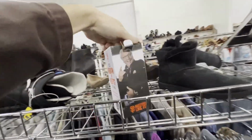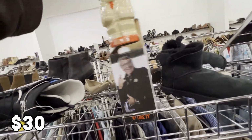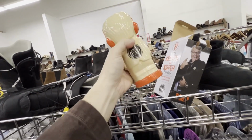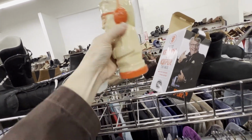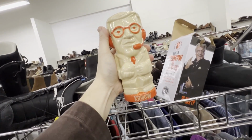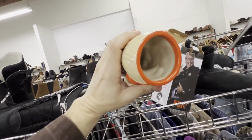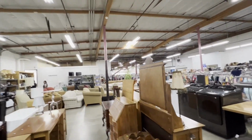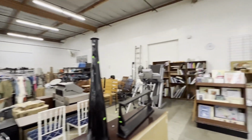I always look for tiki mugs when I'm out thrifting, and this is new, but it's a 2023 Crook and Marker tiki mug. Not crazy cool, but at the same time, pretty fun. And I know somebody that's a hardcore Giants fan who also loves tiki stuff, so I'm gonna grab this for Kevin.